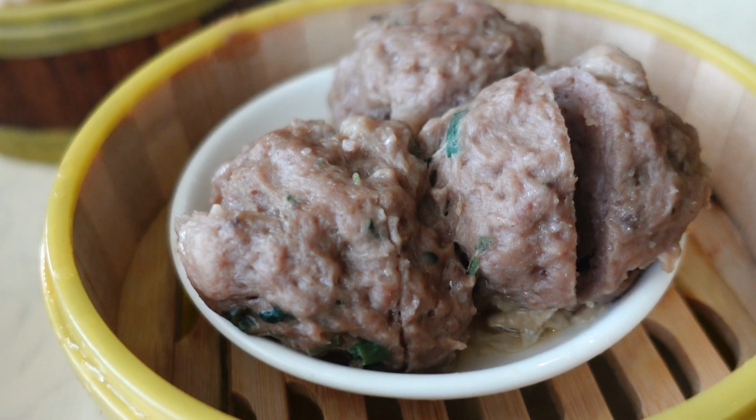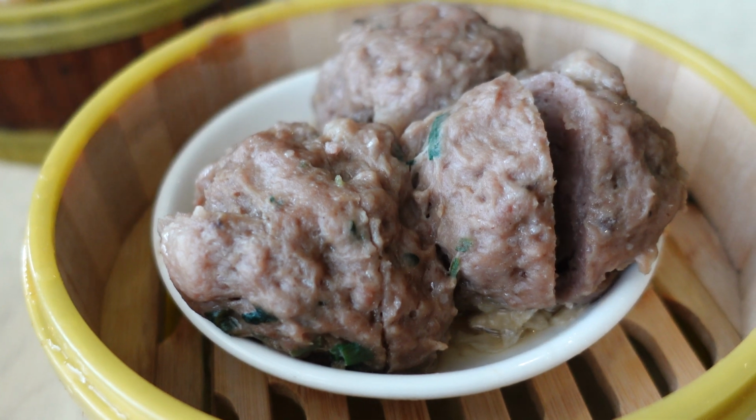Now for one of my favorites, these are their beef meatballs, and I'm gonna give it a dip in a sweet soy sauce. I love these beef meatballs. They're so soft and tender and juicy. What I love is that the meat is ground up very finely, so it has a really nice and bouncy almost texture. And there's a little bit of cilantro in there just to add a tiny bit of fragrance. And I also love the flavor of the pepper in there, which adds a nice kick.